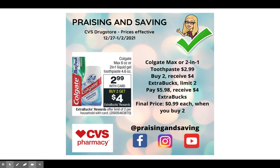All right, this is a new no coupon deal as well. So you don't need any coupons for this. This is the Colgate toothpaste, 2-in-1 toothpaste, or the Max. You're going to buy 2 of those at $2.99 each. So your total is going to be $5.98. When you get to the register, you'll pay the $5.98, but you're going to get back $4 in extra care bucks.